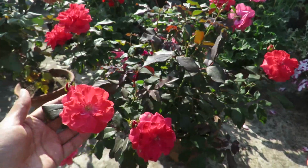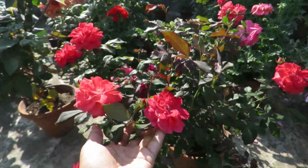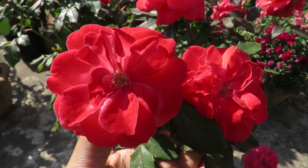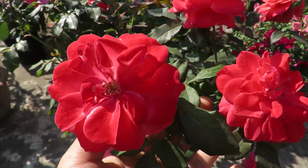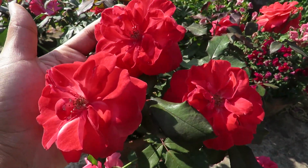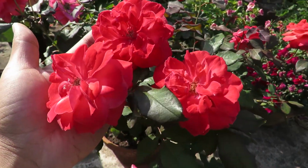Plant roses in a bright location with good air circulation for best results. Roses like lots of sunlight. You will not get a lot of flowers if they don't get proper sunlight, so give them 6 to 8 hours of direct sunlight, especially in the blooming season. Morning sun is the best.